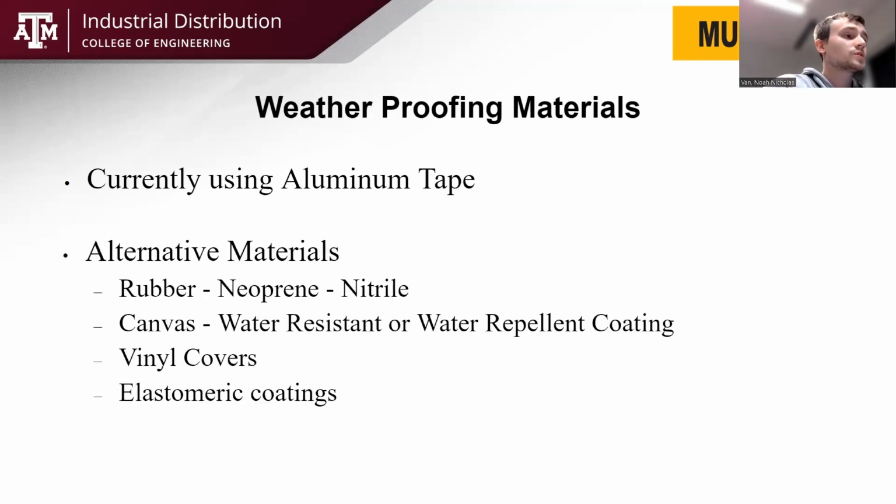The materials we went to choose from were two types of rubber, neoprene and nitrile, a canvas with a water repellent coating, vinyl covers, and elastomeric coatings. Ironically enough, we combine the elastomeric coatings with the canvas. However, in the practicality sense of things, they're similar to the tape as you would have to apply the coatings onto the canvas. That is time consuming, and if not done right, it will cause damages to the engines. We want a foolproof solution.